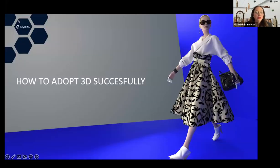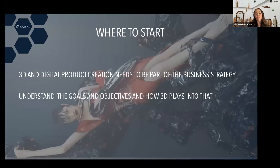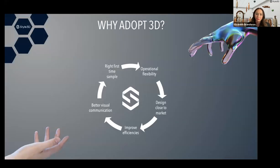Okay. So what I really want to get across today is how to adopt 3D successfully throughout the value chain and what that success actually looks like. So I'm going to start with some fundamentals and where to start when you want to look at 3D transformation. Ultimately, 3D needs to be part of the business strategy. You really need the buy-in from the management teams to support that from a budget side of things and also from a commitment point of view. But also understand the goals and objectives that you're trying to get from 3D and where that really plays into it, and make sure that you track that value across those objectives.